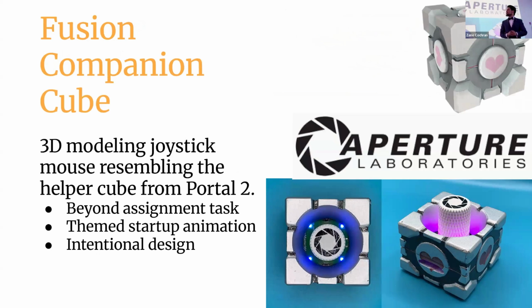Now, one other project I had was the Fusion Companion Cube. This is a joystick mouse that's supposed to help with 3D modeling, to help just shortcut some of the movements and stuff you do while you're rotating bodies and dealing with the modeling program. The assignment was to create an electronic PCB, to solder the components, to do some code, and to 3D model and 3D print an enclosure.